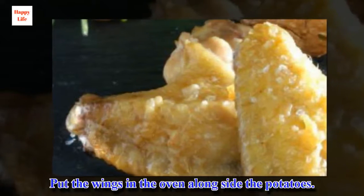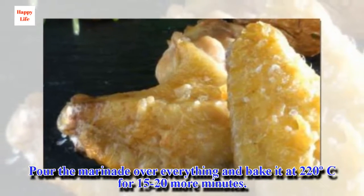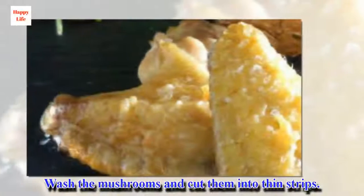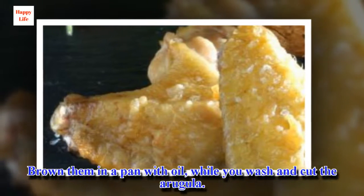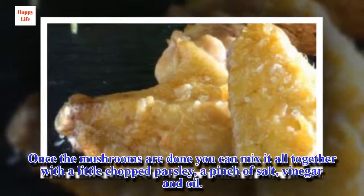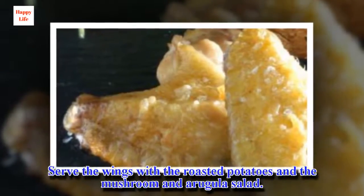Put the wings in the oven alongside the potatoes. Pour the marinade over everything and bake it at 220 °C for 15–20 more minutes. Wash the mushrooms and cut them into thin strips. Brown them in a pan with oil, while you wash and cut the arugula. Once the mushrooms are done, you can mix it all together with a little chopped parsley, a pinch of salt, vinegar and oil. Serve the wings with the roasted potatoes and the mushroom and arugula salad.